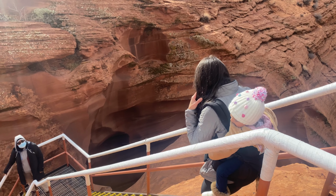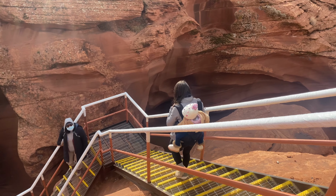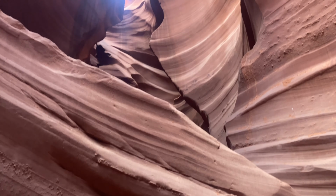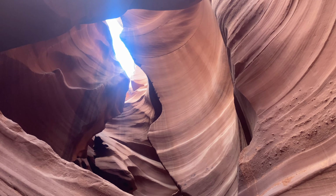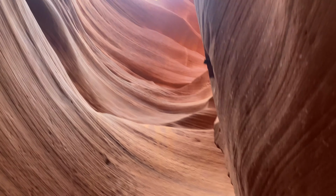The most difficult portion of this hike is the initial descent into the canyon via five flights of stairs, especially if you're carrying someone. During the tour, you walk through the canyon, which is a little over a mile long, and admire the swirling red sandstone walls with light peeking in from the sky. Over time, rain and flash flooding rushed through the passageways, resulting in erosion of the Navajo sandstone, thus smoothing the walls to make these beautiful, unique twists and turns.